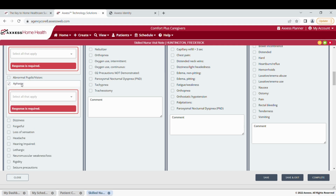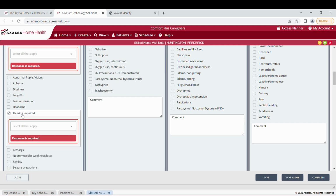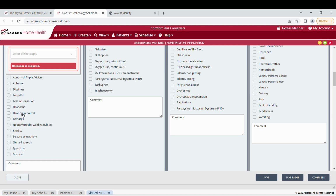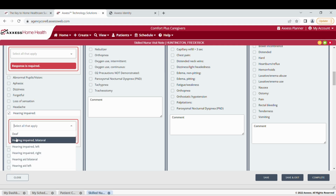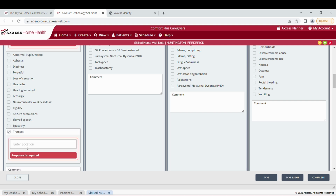I recommend that when you are new to this documentation system, you should click into things so that you familiarize yourself with where to find things. Okay, for example, if they're hearing impaired, it takes you right into if they're deaf, if they are bilateral hearing impaired, left, right, all of that. If they have any tremors, where do they have the tremors? You can put it in bilateral lower arms, or bilateral lower extremities, or wherever they have the tremors, you can put that there.